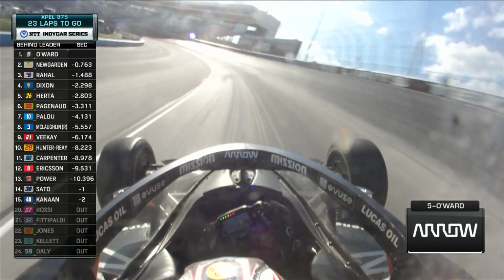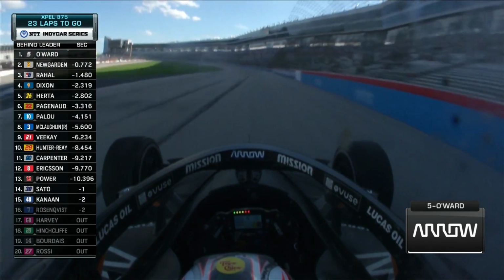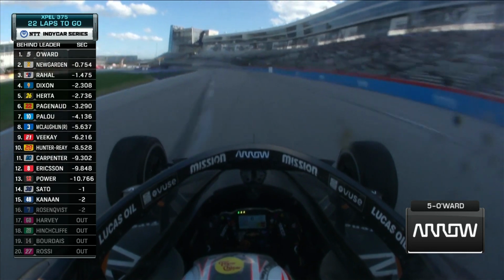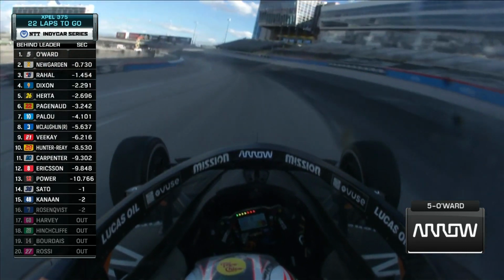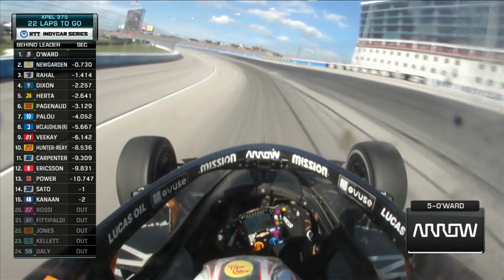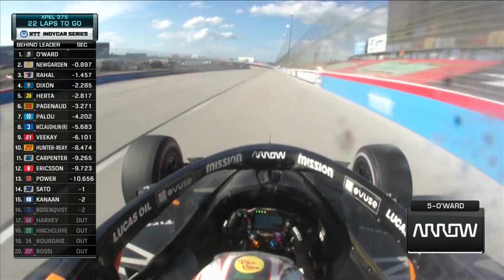His teammate suffered some misfortune with a right rear coming off, bouncing around, and Rosenqvist had to return to the pits. That was the cause of our third and most recent caution period. Meanwhile, this Arrow McLaren SP Chevy is singing out front.